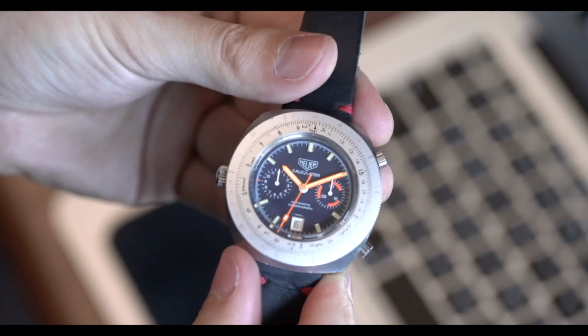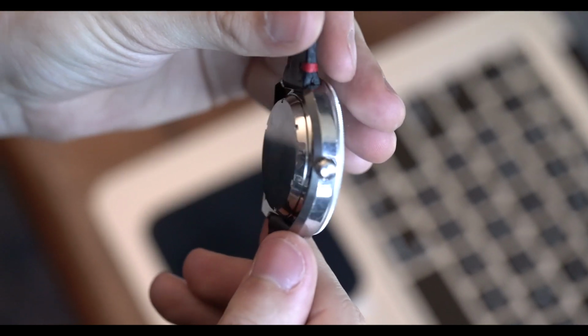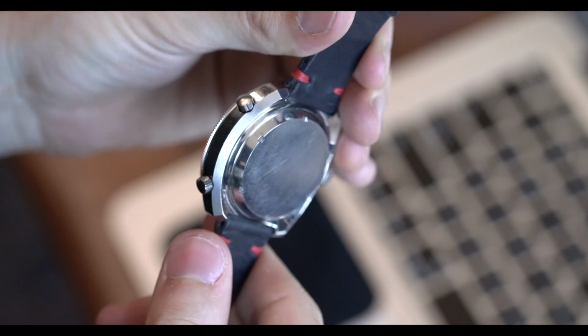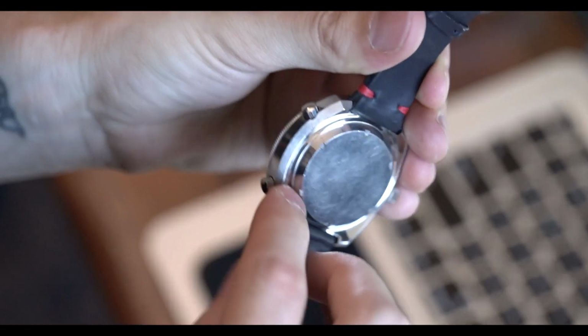In typical kind of Autavia-esque fashion, the crown is flipped, so that if your hand is up on a steering wheel, the crown isn't digging into the top side of your wrist, while leaving the chronograph pushers still functional, so you can operate it kind of like a stopwatch.